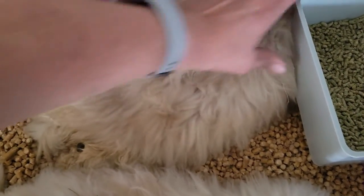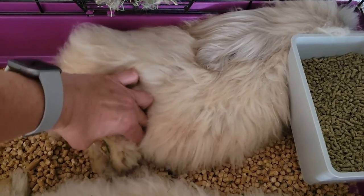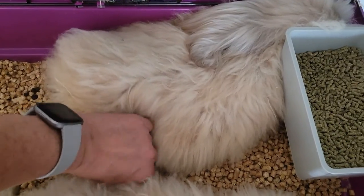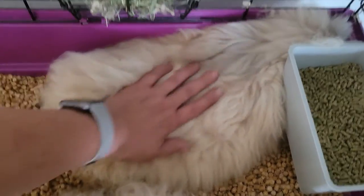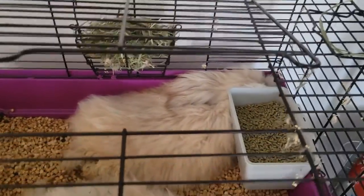I've been taking them out and brushing them. I need to get them ready for a show. I want to show them. They're both show quality pedigreed, but I haven't done it yet. Daphne's hiding. She's the one that's shyer. So those are those rabs.